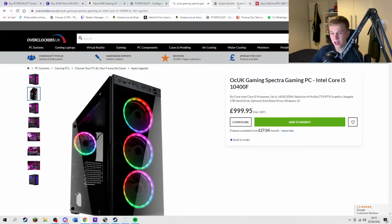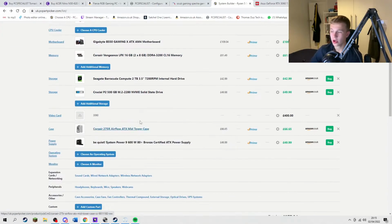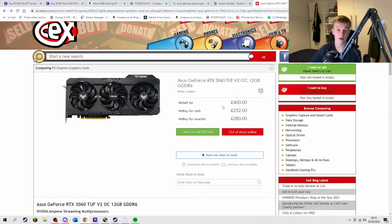And finally, the final PC we're going over is the custom one. Here, you have a 5600X, a B550 Gaming X Gigabyte motherboard, 16GB of 3200MHz RAM, a 2TB hard drive, a 500GB M.2 NVMe SSD, a Corsair 275R Airflow, and a Be Quiet System Power 9 600 watts. But the graphics card is a 3060. The only reason I've been able to fit that in, however, is because it is used. Whether you want to go to CEX and buy that 3060 is completely up to you, and it is out of stock. But when it is in stock, £400 is a very, very good price.